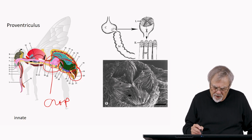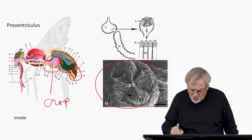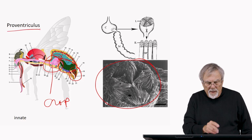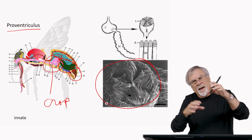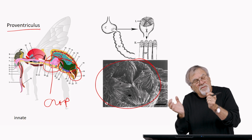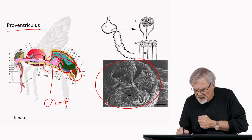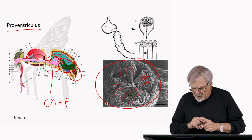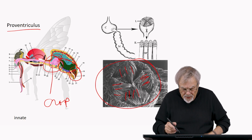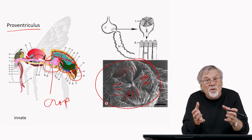So if you go right here to the junction of the crop and the midgut, there's a structure in there that's called the proventriculus. The proventriculus is like a valve that sits between the crop and the midgut, and it can shut down and prevent honey or nectar from getting passed into the midgut. But everything that goes into the midgut has to go through this filter in the proventriculus valve. This filter is a lot of hair-like projections, and it filters out solid particles like bacterial spores and bacteria.